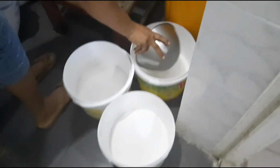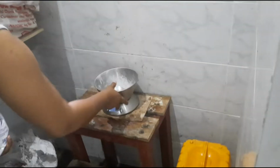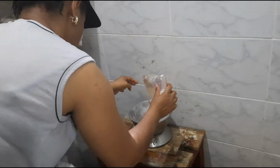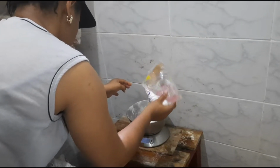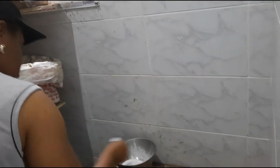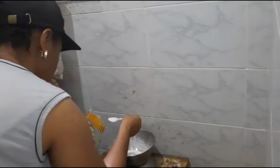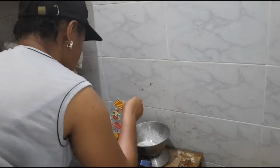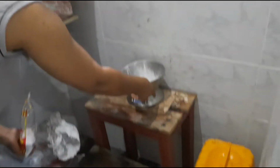So you can see I have 3 buckets. The 3 buckets are for the 3 recipes I'm going to be bringing out, because I'm going to be making 1.5 bag of flour. So you can see I'm putting salt in the 3 buckets, half bag each. Each bucket is a recipe for half bag of flour.